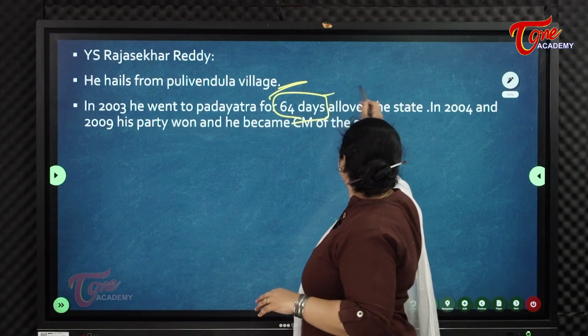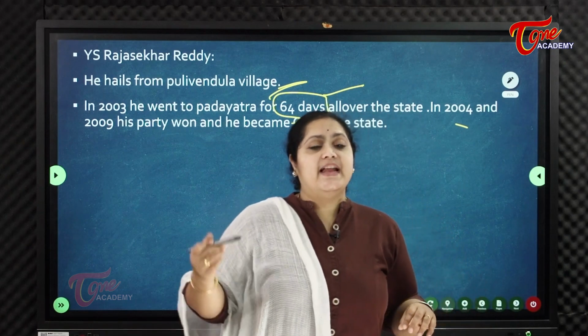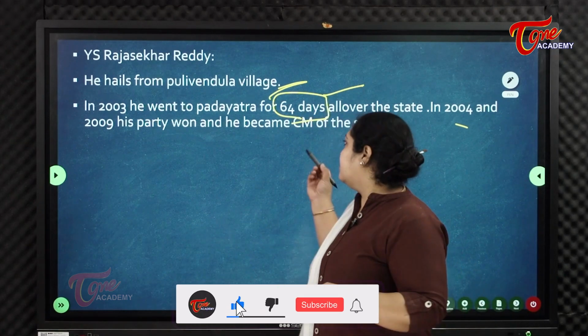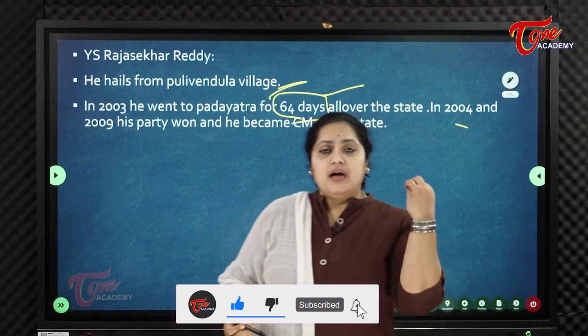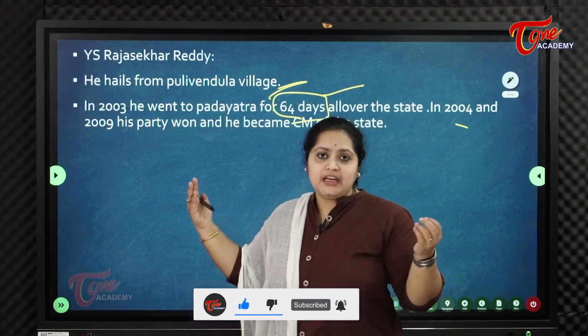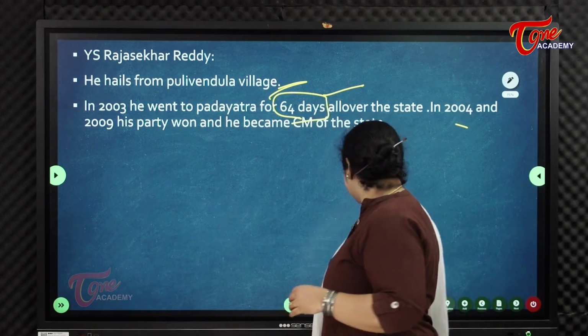After that, in 2004 and 2009, his party won in the general elections of the state of Andhra Pradesh, and he became CM of the state. He is also a very great political leader from Kadapa district.